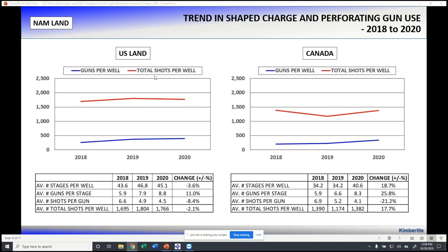When we look more deeply at what the U.S. land operators are doing for perforating guns, shaped charges and stages, here in the top line on the left-hand side of my screen, you can see that the average number of stages per well is declining ever so slightly as they lengthen the length of the stage to reduce stages to optimize well cost.